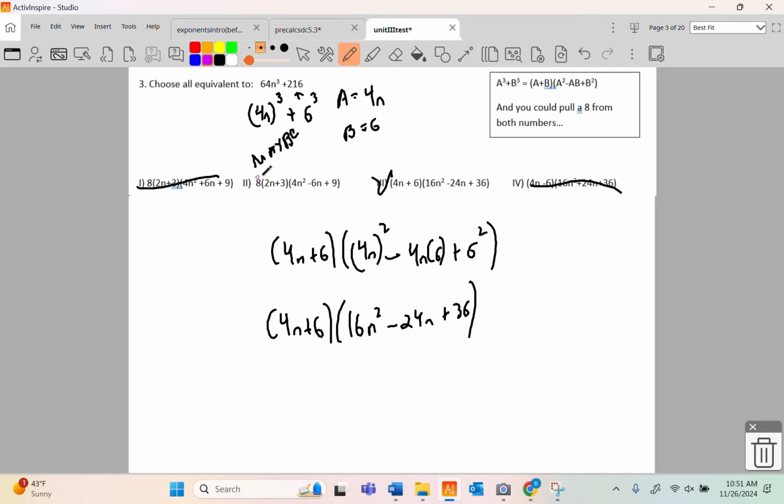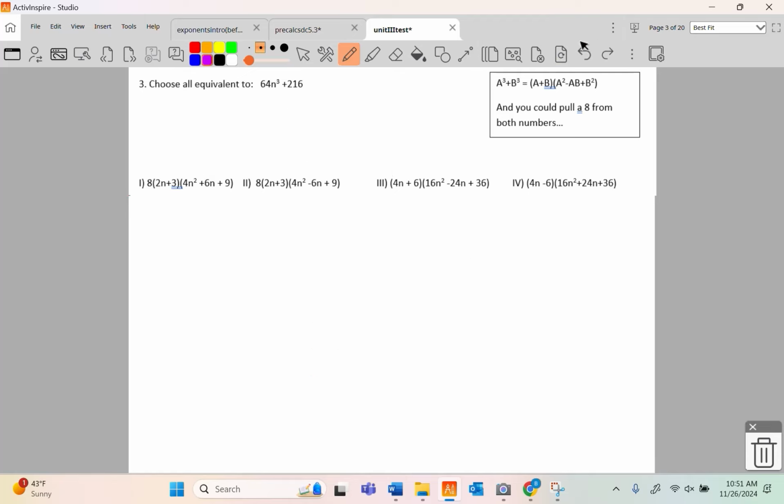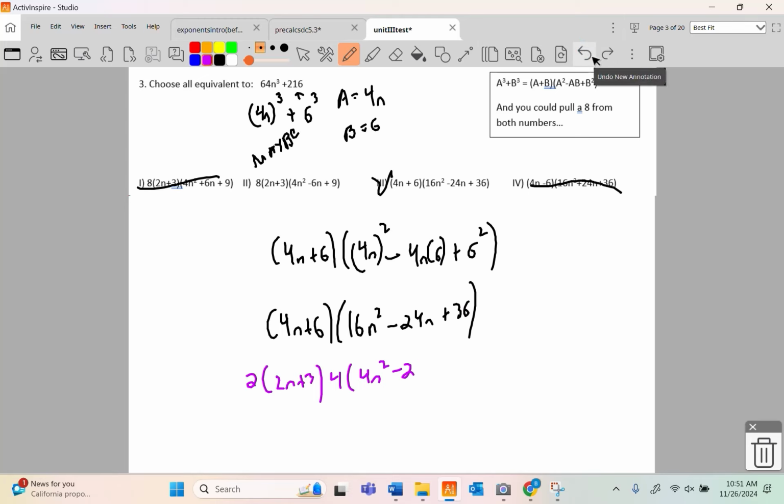Now, to create this one, you could have pulled an 8 from the get-go, but most kids may not see this. I notice both these pieces are divisible by 2, and these pieces are all divisible by 4. Oops. Forgive me, I'm very tired and I'm going to make mistakes right now. If I link up the 2 and the 4, 2 times 4 is 8.